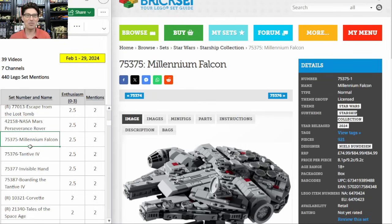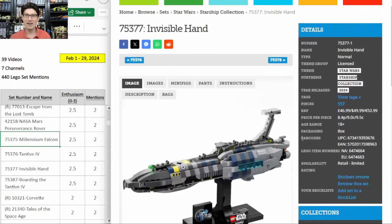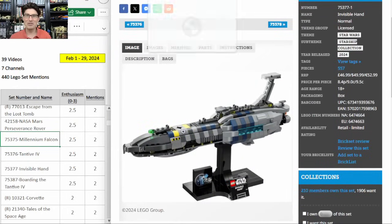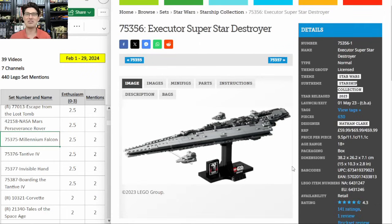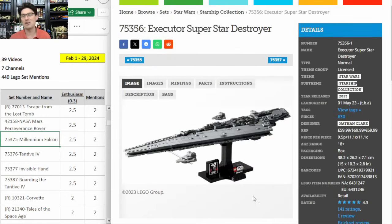All right, now the next three are the three newer ones that just came out, Midi-scale Star Wars ships. We've got the Millennium Falcon, we've got the Tantive IV, and we've got the Invisible Hand. Of course, these three followed last year's Executor Super Star Destroyer. I talked about this one at length in my last video, and I touched on the other three. I love them all. The helmet line seems to be going away.